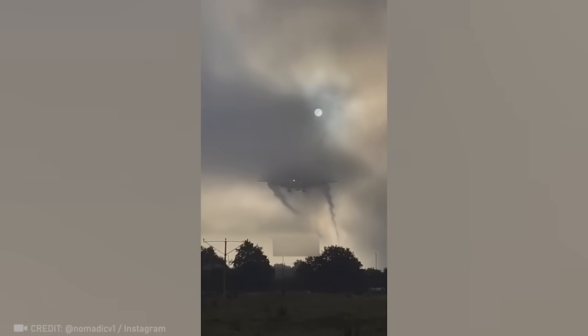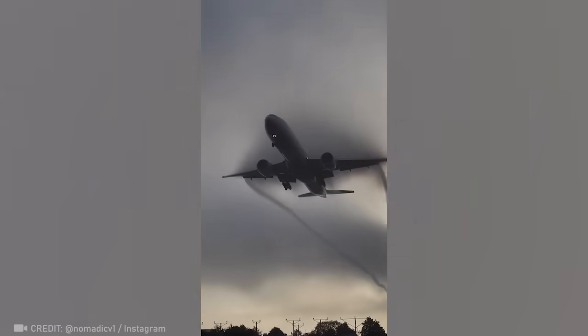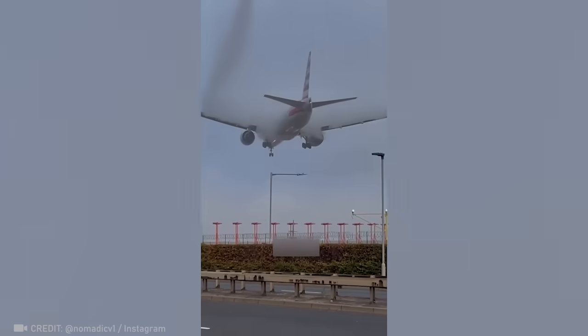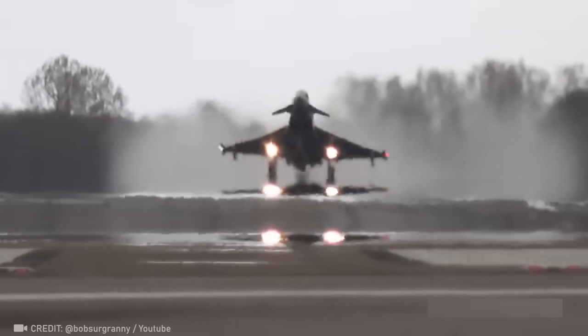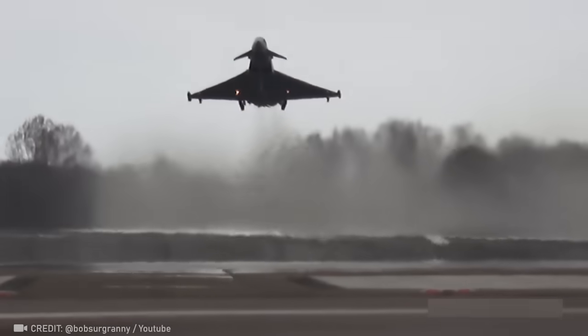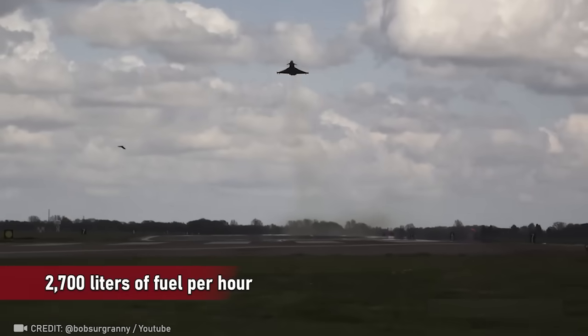Admit it, footage of planes emerging from clouds or fog should be considered pure art by now. To understand the Typhoon jet's sheer power, remember that it can dry a wet runway in seconds during takeoff. 2,700 liters of fuel per hour.